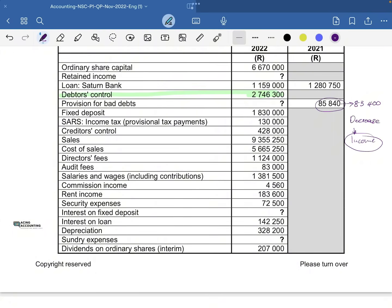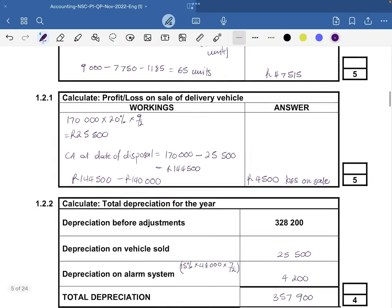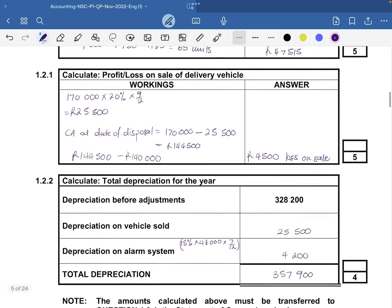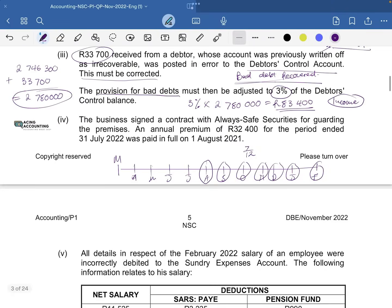So now, how much income do we have from this adjustment? So we'll just say 85,840. Beg your pardon. Then it's 83,400. Right. So let's just see how much of an income we have made there. So that is 2,440. Right. So that goes there. Provision for bad debts adjustment, because it's an income. Remember, we're recording it on other income. Then it's 2,440.